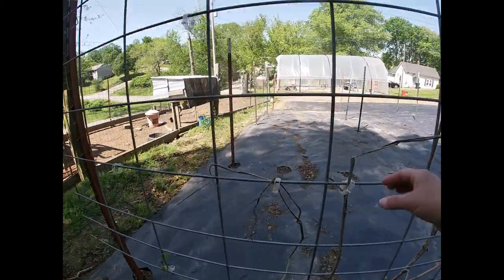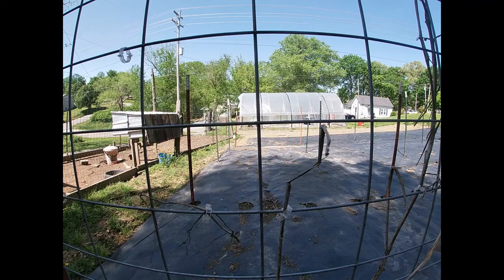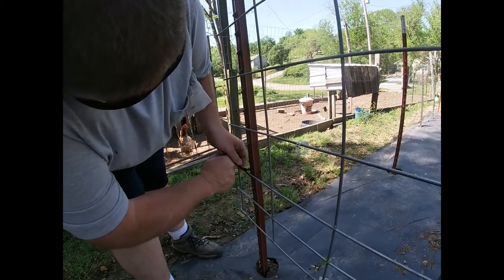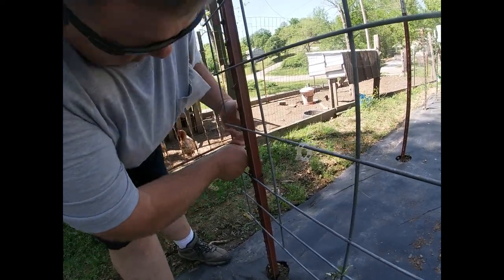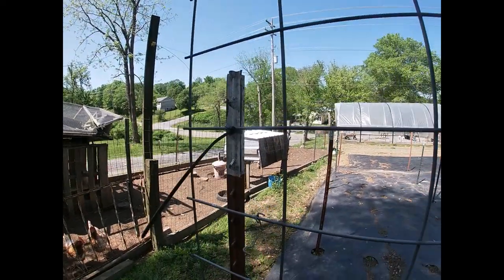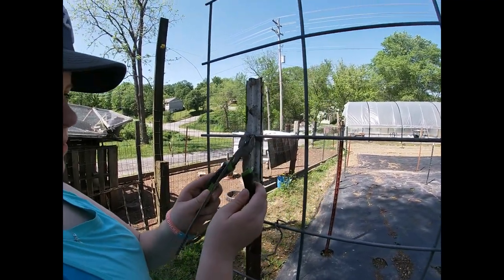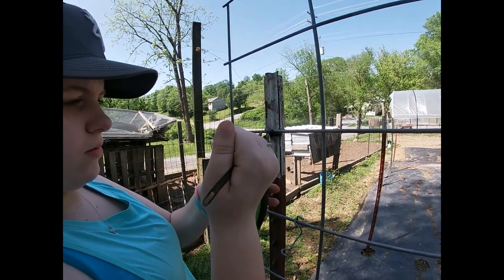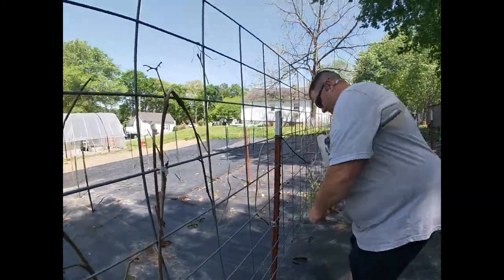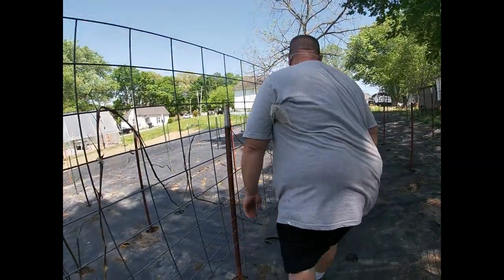And then we will use these little clips to tie our tomato plants to trellis them against the cattle panel. And David is using some heavy duty zip ties from Harbor Freight to secure it. So he's using those to secure it to the T-post, and then Olivia's coming back behind to cut the extra off. We have one on each end, and then in the middle of the cattle panel, and then one at the other end.